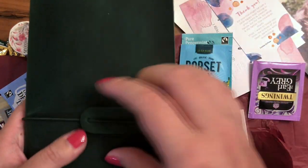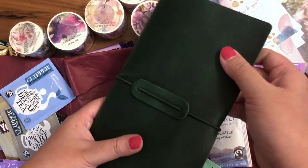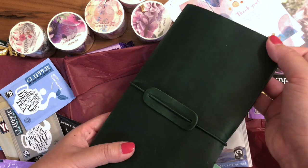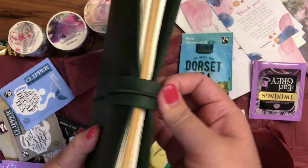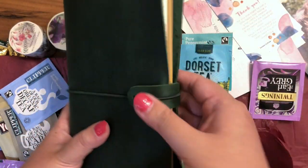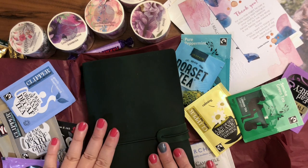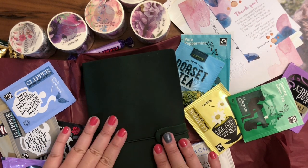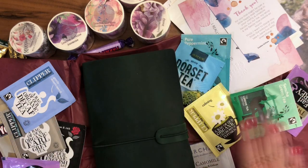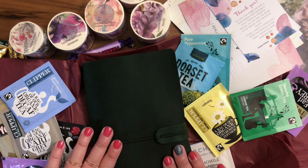As opposed to the Traveler's Notebook's olive cover, this one is more of a deeper forest green, a little bit bluish even. And I like how she had this so you can kind of preserve the sides very securely. I can't wait to try to make some spreads on this. This might be my new plant and garden and tea journal. With all these beautiful things, I am pretty sure I can make some really fun spreads with this haul.